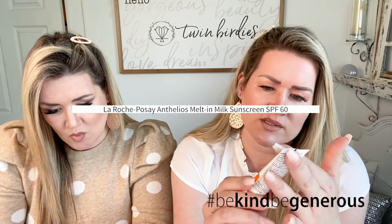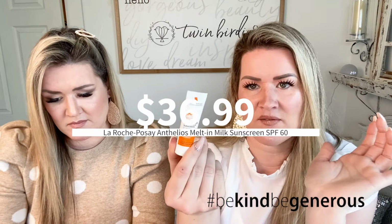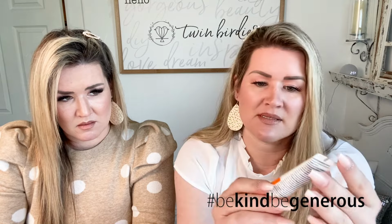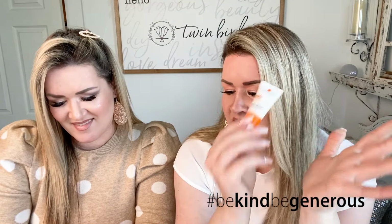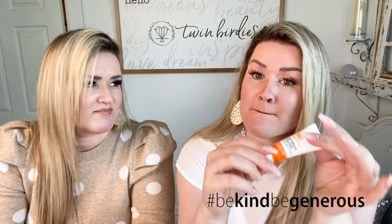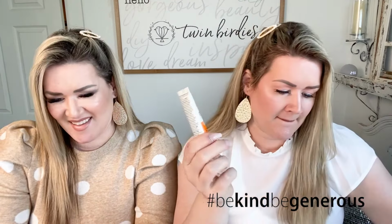It's $36.99 for 150 milliliters. What about the ounces? Which is 5 ounces. Okay, this is 0.5, so times 10. This will get you, then it's $36.99. But here's the thing, it's SPF 60. Yes. So it's for body and face. High potency. Nice. Okay, good for summer.